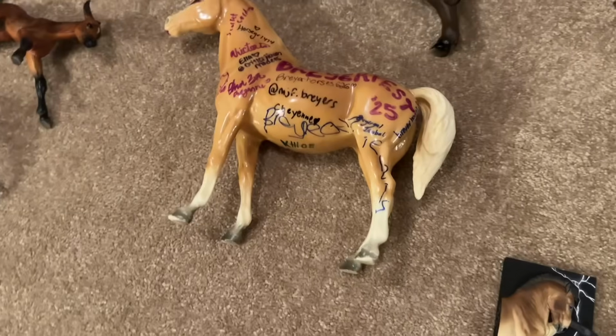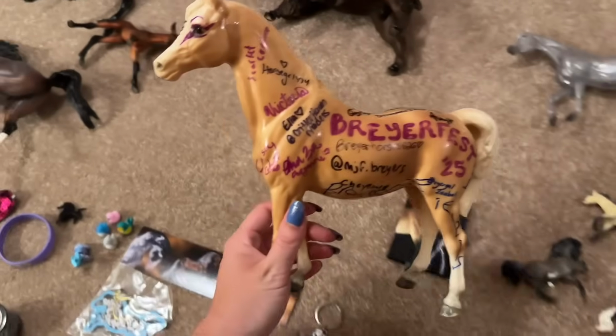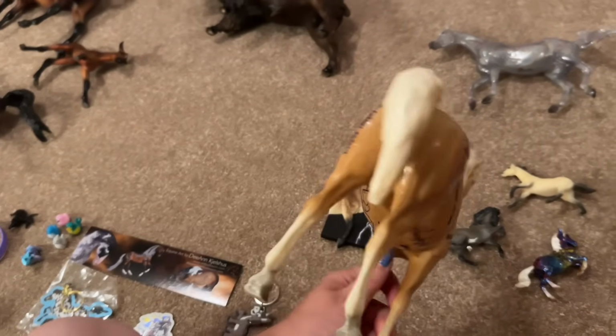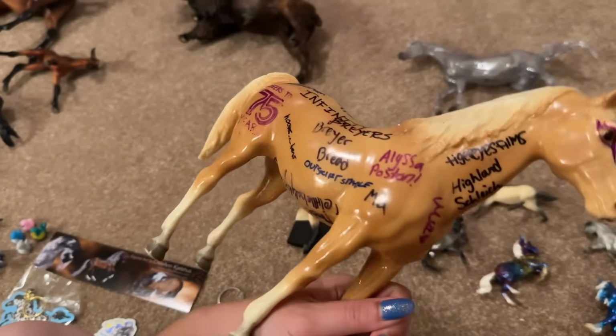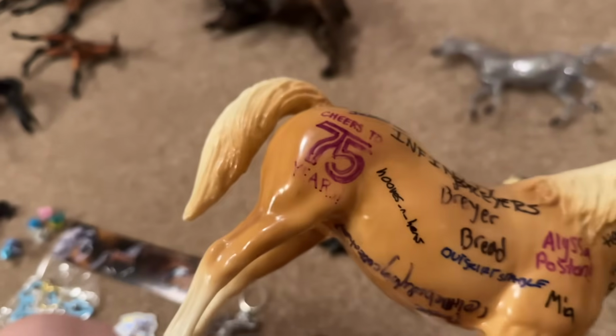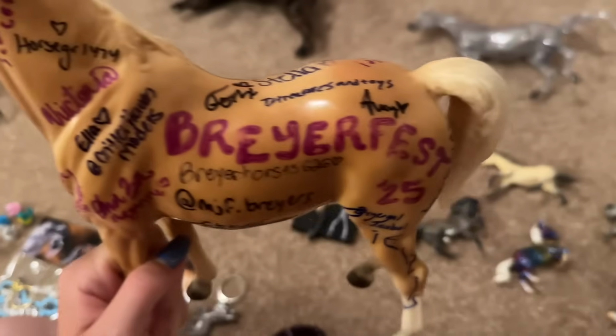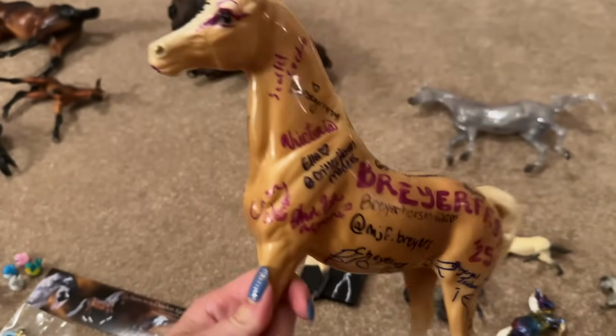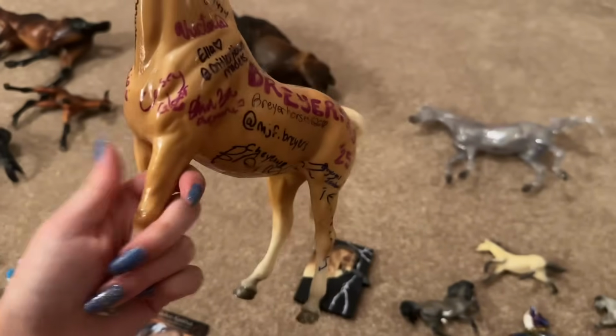Okay, now we have traditional scale horses, and we are going to start out with my social media meetup signing horse, or just signing horse, I guess. So thank you to my bestie, Kate, who drew this. It kind of faded a little bit, and then the BreyerFest 2025 and the beautiful makeup. And thank you to everybody who signed my model.